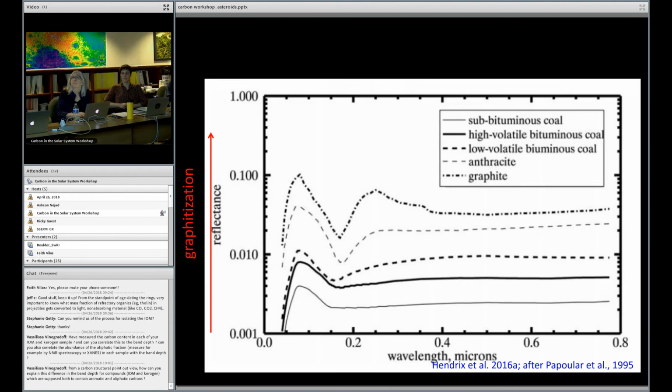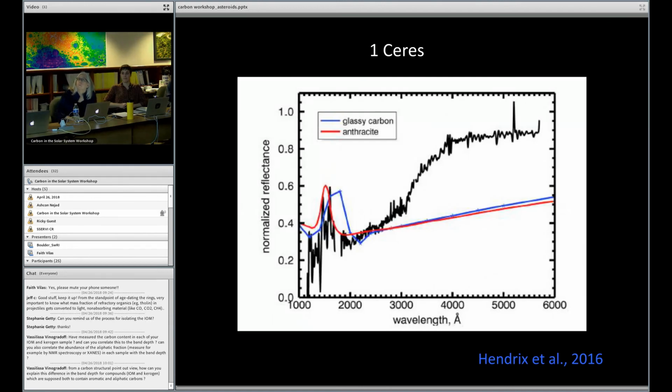So we want to look for that. First of all, let me talk about Ceres, even though I've declared it as not an asteroid for the occasion, and everybody has talked about Ceres to some extent. We also looked at it with the Hubble Space Telescope and matched it in the lab to two candidate materials, both a glassy carbon and an anthracite that we observed, and we're looking at the normalized reflectance here, so that we could join together all of the spectra themselves.